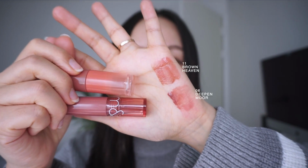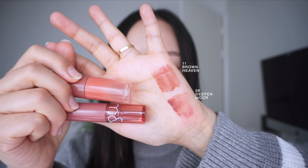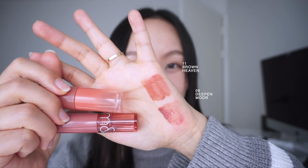For the full look, you can see a little bit more of that warmth. You're still going to see more of a chocolate brown color. I think this would look really flattering for medium to dark skin tones. Here's a hand swatch with Peripera's Brown Heaven. They're quite similar to each other. I'd say Deepen MOOR might just be a few shades darker.